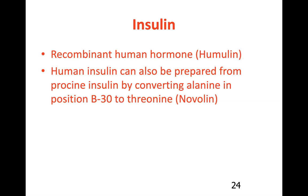So these are different than extracts. When we're doing this, it's not an extract that's being done. When you take an extract, you're trying to isolate the insulin out of pig or cattle pancreas, and some of those extracts can have other proteins in them that can create a problem.